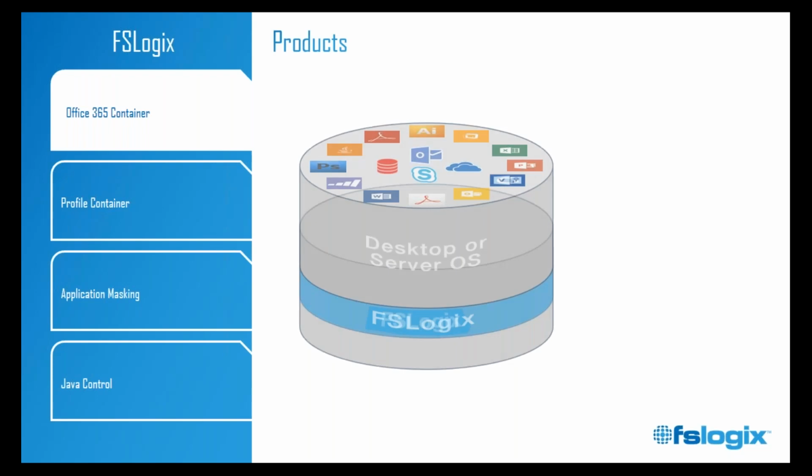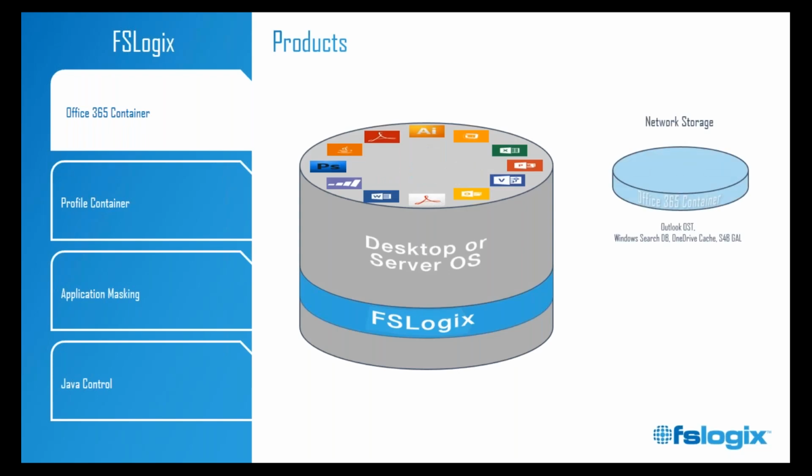And ultimately what we're looking at, let's dig into this a little bit more, is taking that data that is out on the network share, right, putting it into a container, right? I'm not talking about transforming the OST or anything like that. I'm just saying take the same data that you'd put out on a share, put it into a container, and now we change that conversation because it's a single mount, right? And everything else is as if it's local.